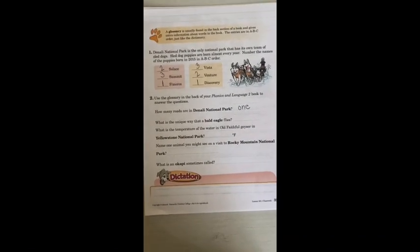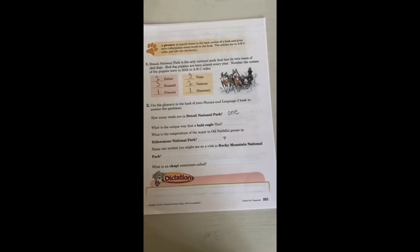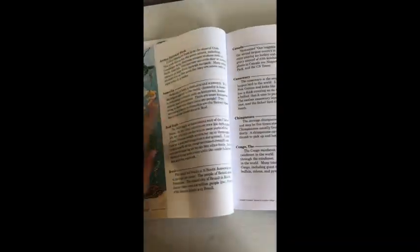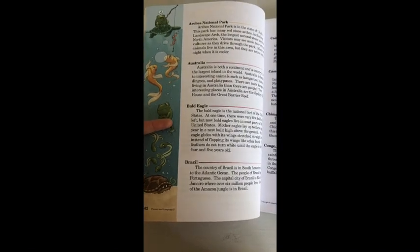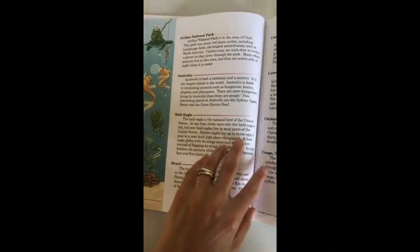Now the second one says, what is the unique way that a bald eagle flies? So going back to our glossary, we're going to find bald eagle. So bald eagle starts with B. That's pretty close to the beginning. So I found it here. It's on page 342. All right, and let's figure out what it says.